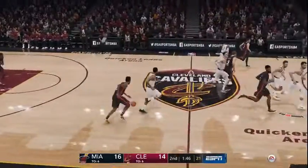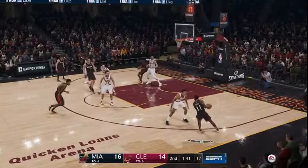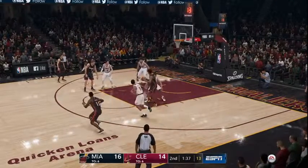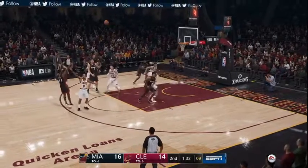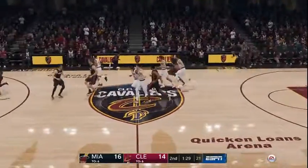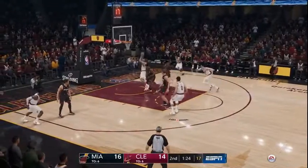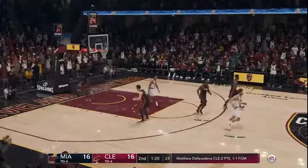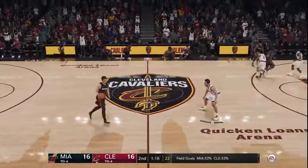Won't go. To Waiters. Lets it fly from beyond the arc. Can't connect. Love. Off the assist. In the paint, you need to finish. Just like that. The assist from number 0.